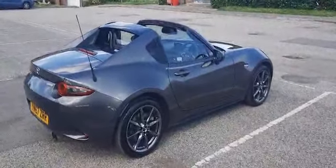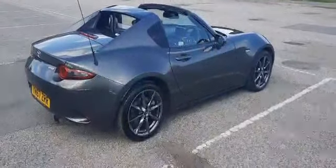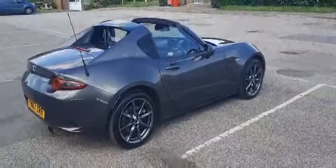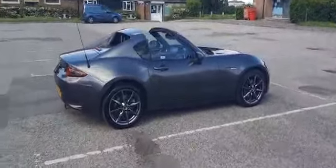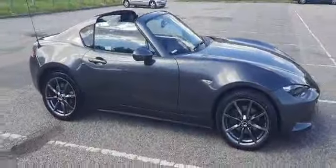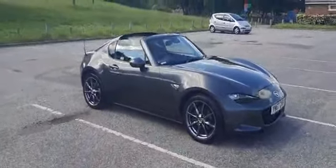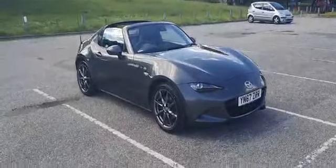Now if you're watching this video and you're looking at one of these cars, you probably do appreciate the rarity of them. Most were sold as manual, but this has a 6-speed automatic transmission, and it has paddle shifts. I'm no racing driver, but I couldn't change gears as quickly as this automatic gearbox does. I know a lot of people say, why would you want an automatic in a car like this, but this is a 6-speed automatic gearbox, so I would say it's just as fun.